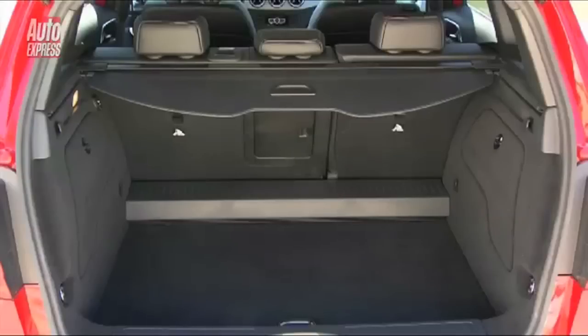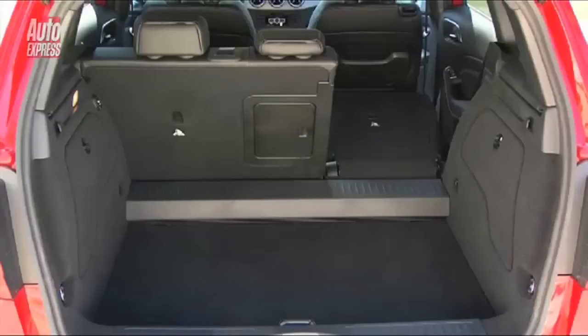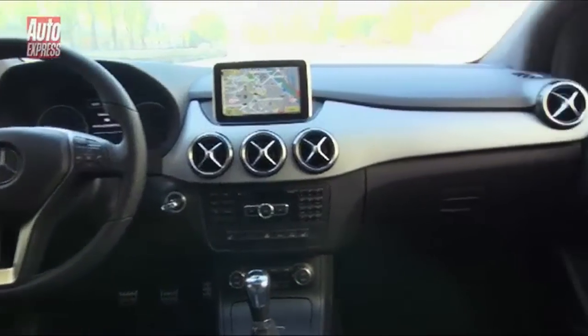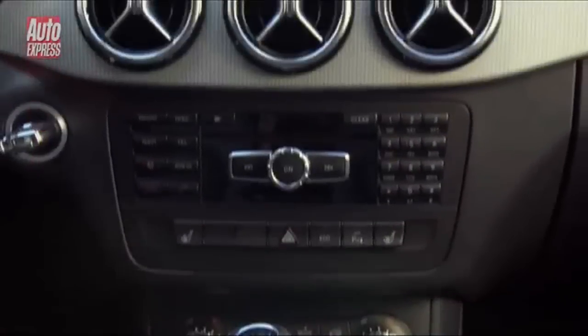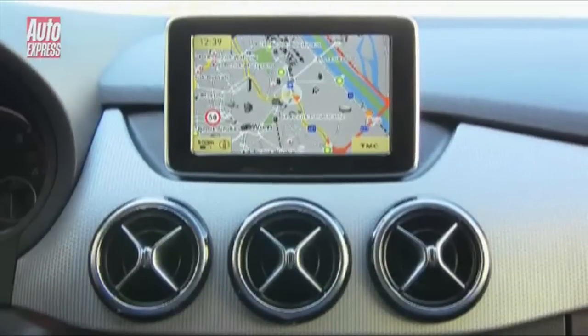Inside, there's loads of space, helped by a rear bench that slides back and forth and folds flat. But it's the quality that's unmistakable. Dominating the dash are SLS-style air vents, which look and feel chunky and expensive, and an iPad-style screen that sits permanently on top of the dash. It will even let you surf the web through a built-in 3G connection.